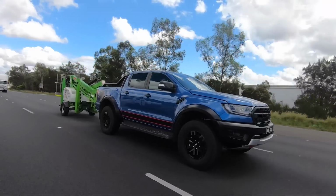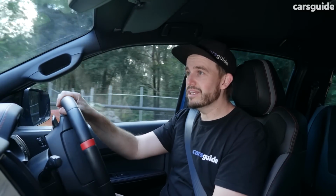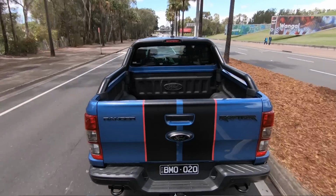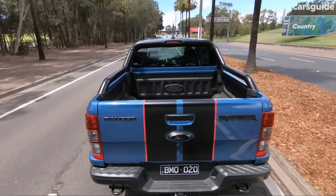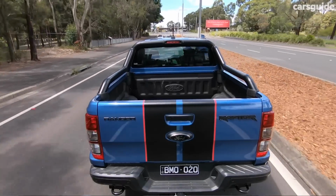So while we weren't exactly close to the towing capacity, you also have to keep in mind that the payload capacity of the Raptor X is considerably lower than the other Rangers at 714 kilos, and the gross combination mass is 5,350 kilos. So if you are planning to run with a big load in the back and a big load on the tow hook, then you need to keep that in mind and do your maths very carefully.